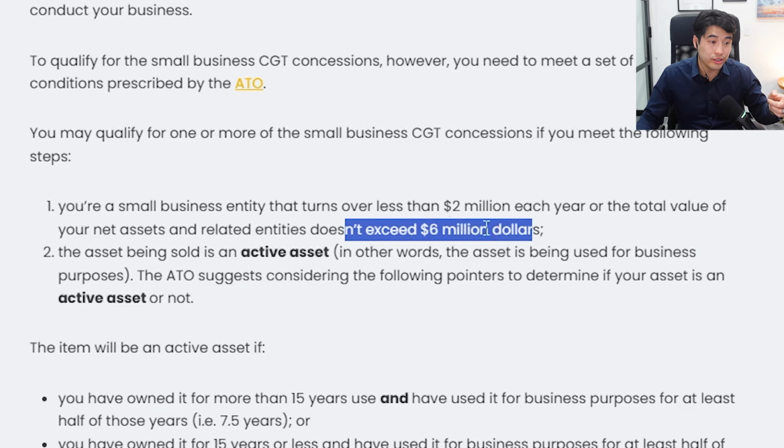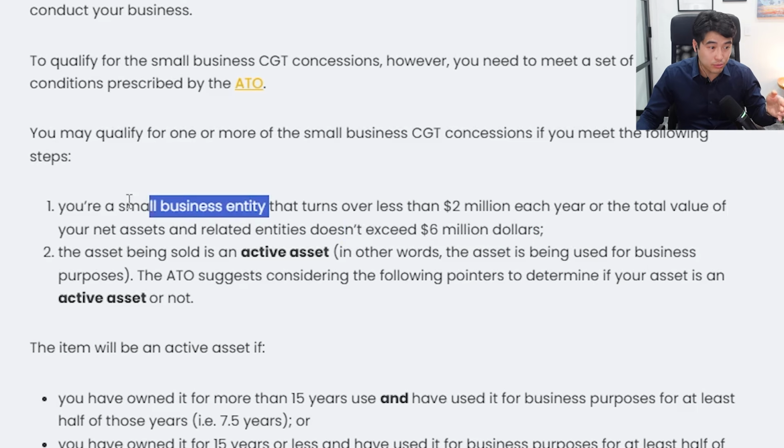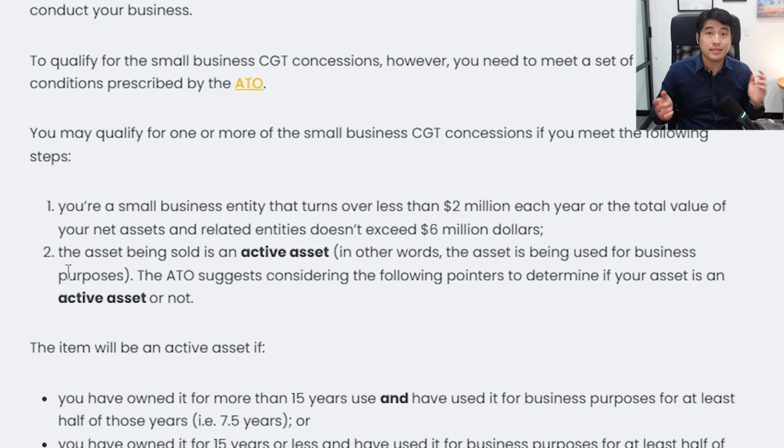The first condition you need to meet is you have to be considered a small business entity. That means that your turnover has to be less than 2 mil, or the total value of your total net assets, including all the connected entities and related entities, is less than 6 mil. So it's easy to meet if you plan it, but if you don't think about it too much, then you can easily exceed that situation.